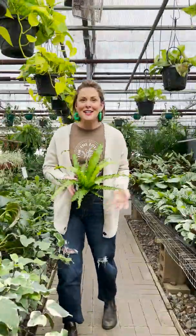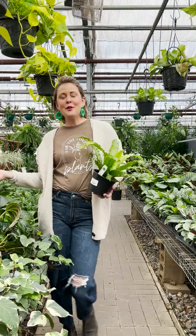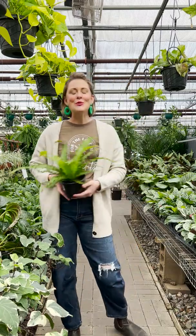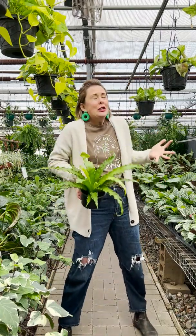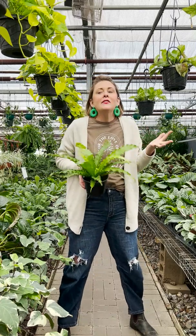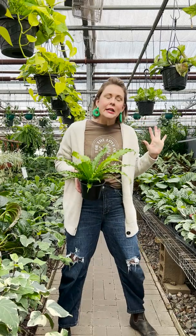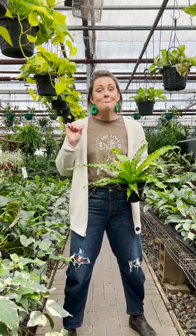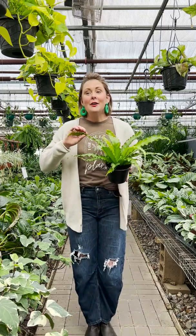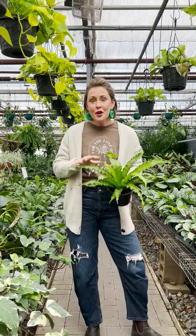The third trend that we're following is called classic hits. So if we want to bring it back to the old school, we're talking about ferns and ivies. When I hear those words, ferns and ivies, I think, oh my God, they're gonna die immediately in my care. But you know what? This is my favorite fern, and it is virtually indestructible, highly underrated plant.